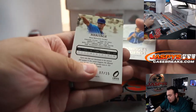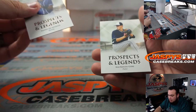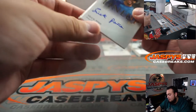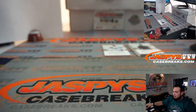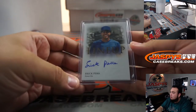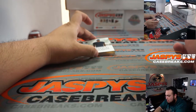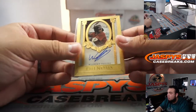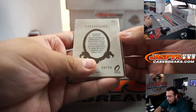Mackenzie Gore. That's out of 15, going to San Diego. Danny and Mackenzie Gore again right there. And our autograph is Eric Peña. Lineup autograph. 6 out of 9, going to Kansas City. Kansas City Royals will be AL Central, and it's going to Roy. And we got Yidi, going to Miami. And we got a gold frame, like plated. Phenoms, Wilder Patino. 8 out of 8.